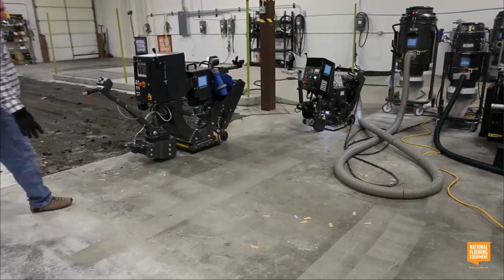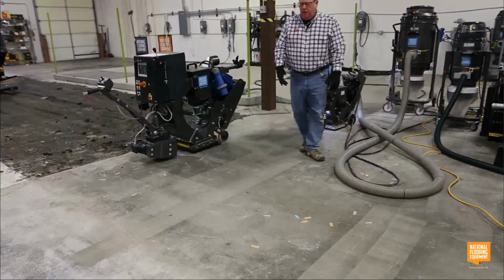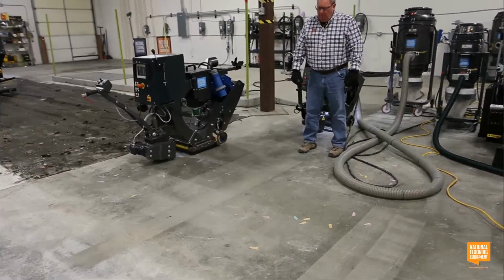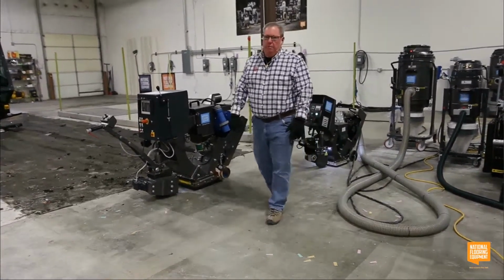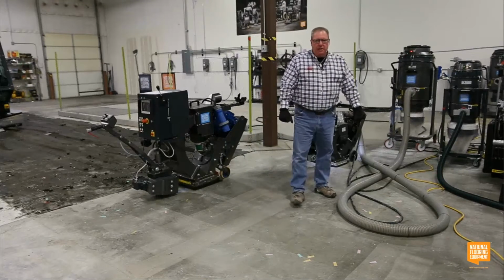So you guys can see it left a really nice consistent profile. I can adjust my speed. If I go faster, I'm going to do less. If I speed it up, I'm going to leave less of a profile. But you guys can see how efficient that is. Once I've run my magnet, I'm basically ready to put whatever it is that I'm putting down on my surface next. So that was the A96.